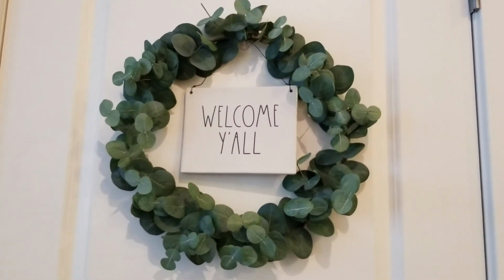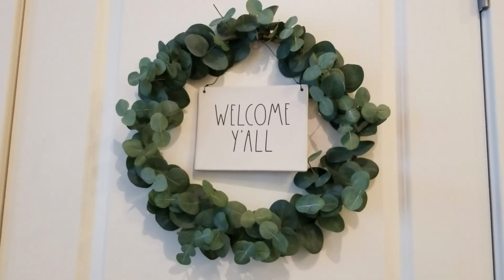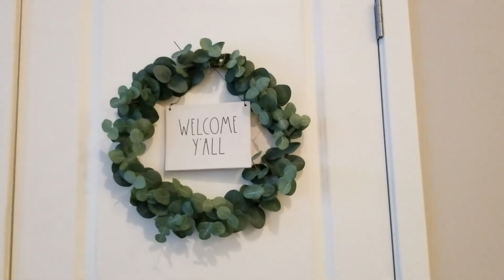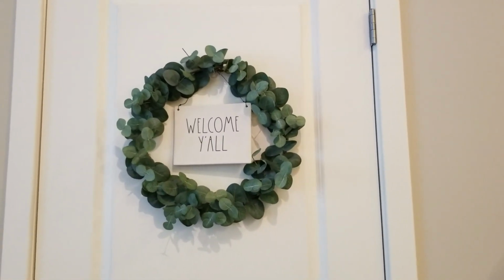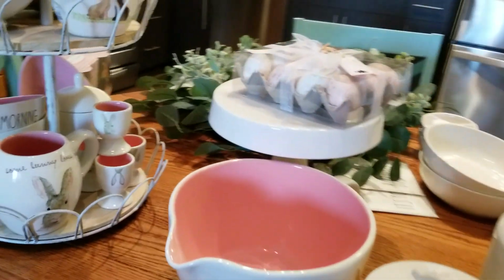Okay, so what do you think? It's kind of centered, and maybe I can play around with the branches a little to make it look even more centered. But I think that's kind of cute. All right, so let's move back to the table, to all the little goodies.